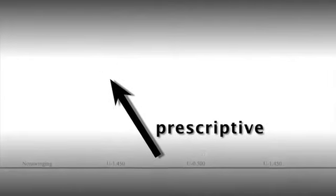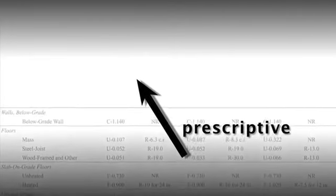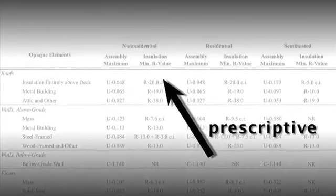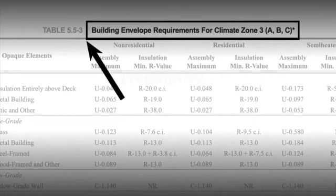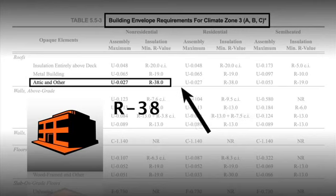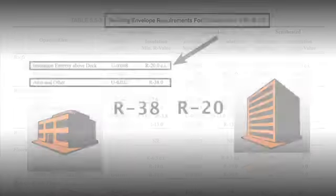The prescriptive path explicitly spells out the requirements to comply with the 90.1 Commercial Energy Code. You meet each prescriptive value listed as it applies to your building. For example, in Climate Zone 3, the prescriptive R value for roofs in commercial buildings is R38 for ceilings with attic spaces, but only R20 for continuous insulation above the roof deck.